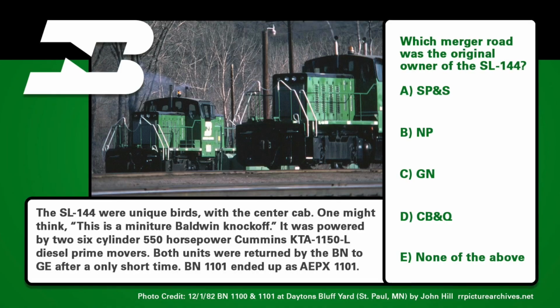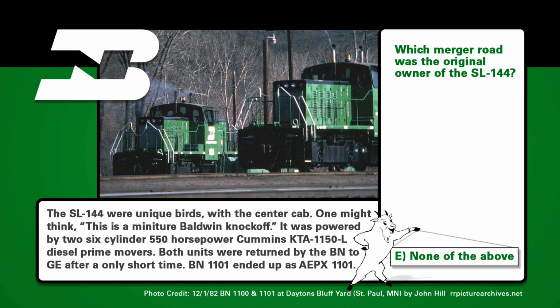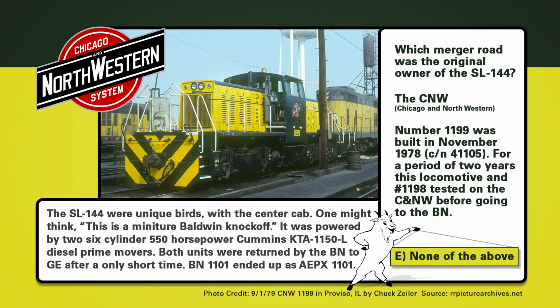Yeah. Tick-tock, it's that time. We're answering the question of which merger road originally owned the SL144. Did you guess? It's E, none of the above. Do you know which road? If you guessed the Chicago Northwestern, you'd be right. Number 1199 was built November 1978. For a period of 2 years, this locomotive and 1198 tested on the Chicago Northwestern before going to the BN.